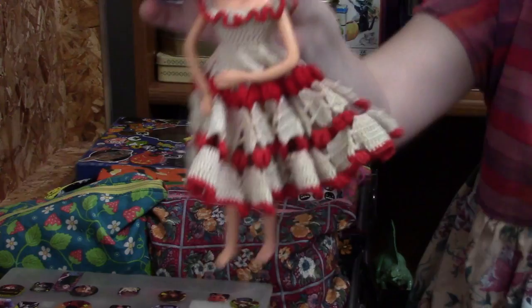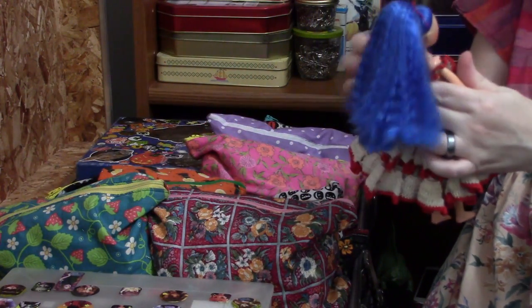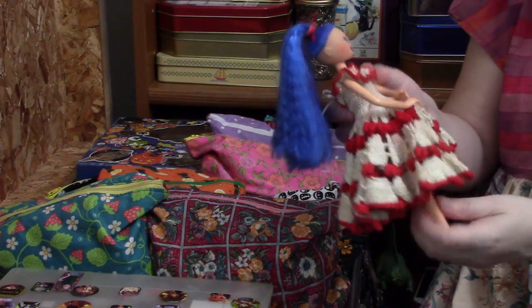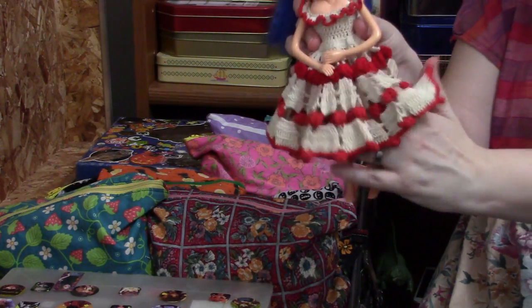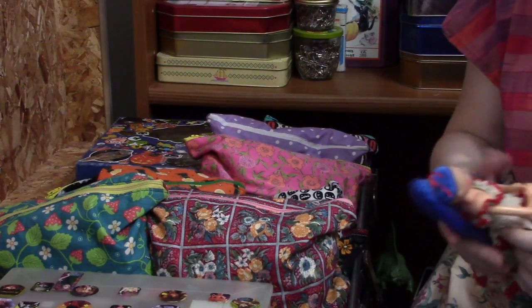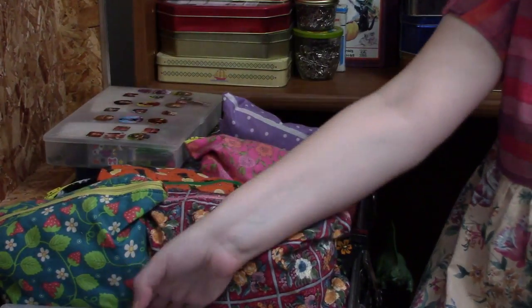Alright, so it does show off her odd neckline, but I'd say it fits pretty well. And since this doll is so stylized, I don't mind putting her in something like this that's so revealing, just because it's crochet, not titillatingly revealing.